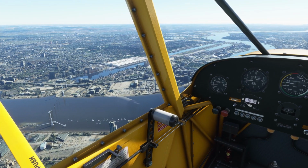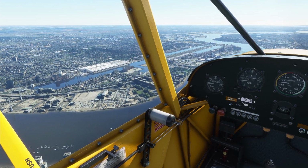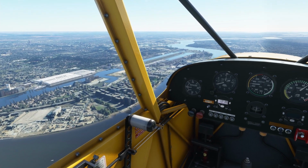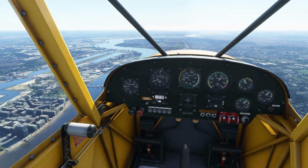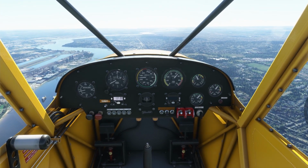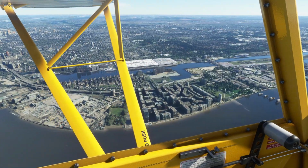There's the cable car I was talking about going across the river. Not sure how that big boat got in there, unless that bridge at the end lifts up, but yeah, I'm not quite sure how he gets out.